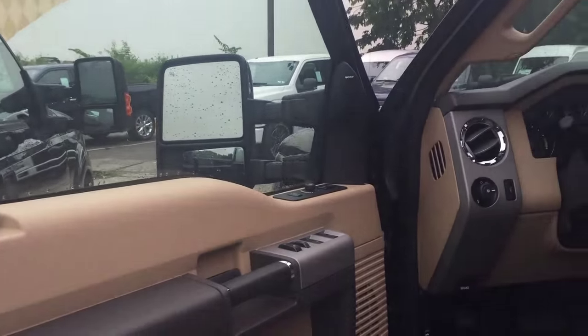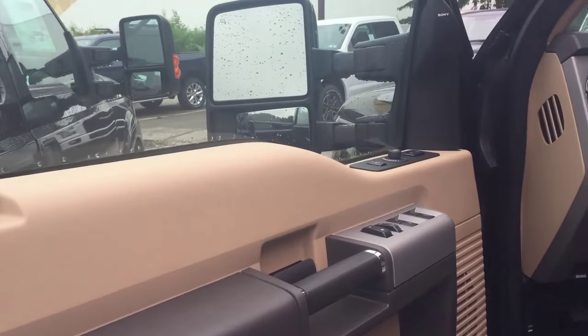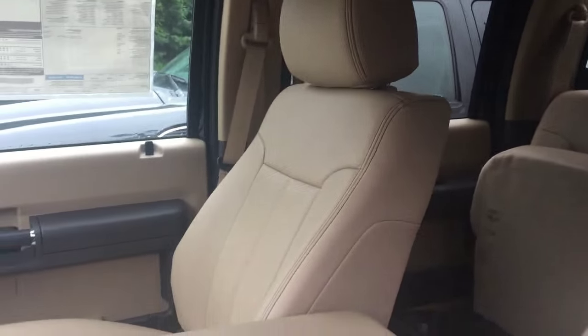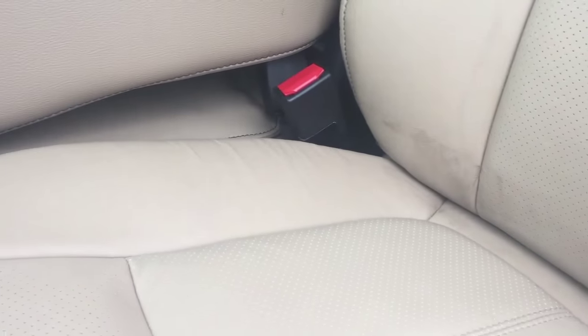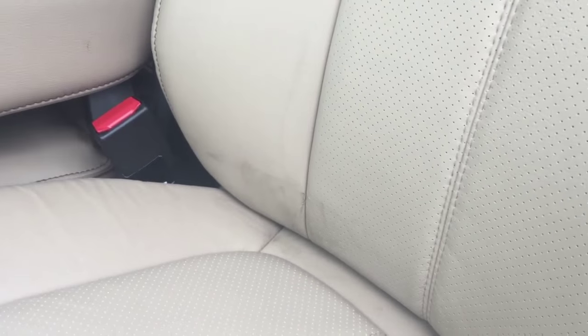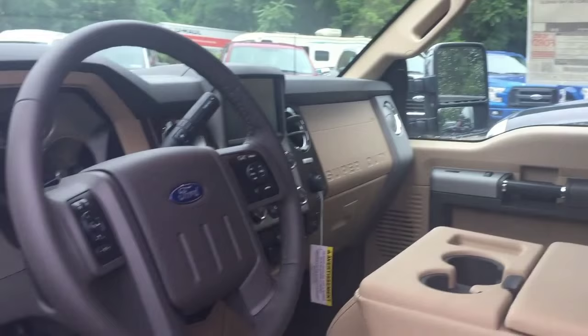Stepping inside the F-250 here, we see it has the Adobe leather interior. Very nice, extremely big plush seats. And as many times when I do my reviews, I'm amazed by how dirty a brand new truck can be that just came from the factory. So one downside with having light leather interior, I assume.